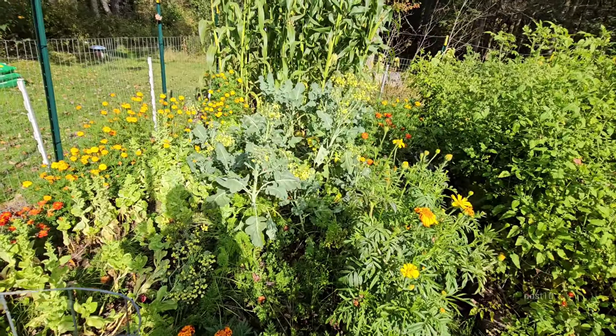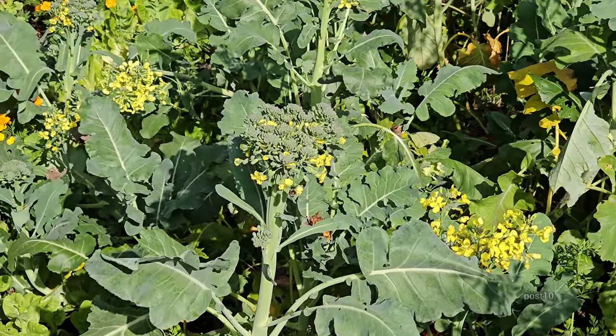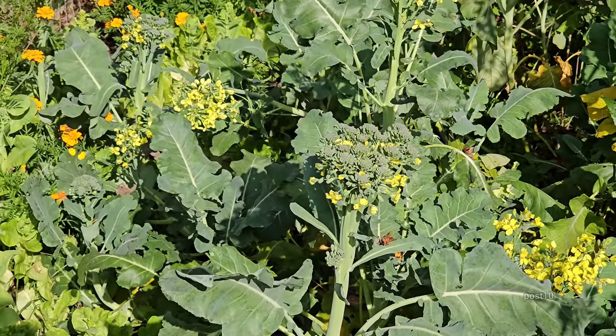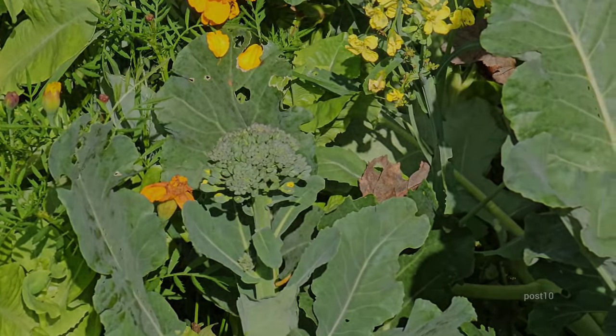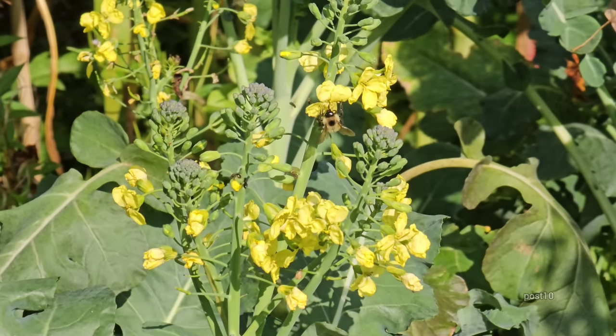Unfortunately, I wasn't quick enough with most of the broccoli. You see, once it flowers, it's not the best thing to eat anymore. It doesn't taste as good. But back there, we still got a few good ones. Maybe we can cut those off. The pollinators sure love broccoli flowers.